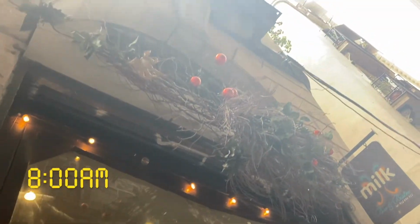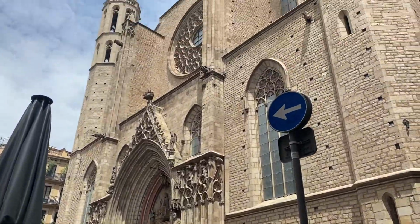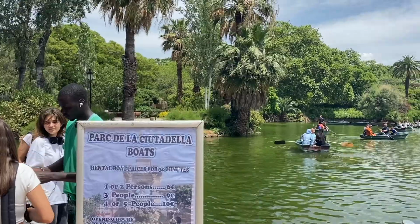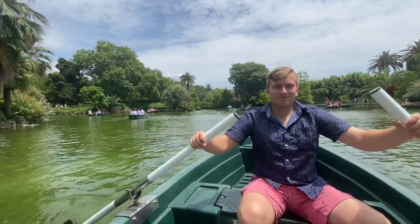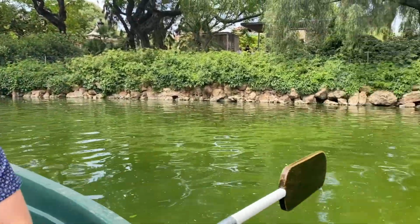We grabbed a quick brunch at Milk and Bar Bistro. At the Parc de la Ciutadella, in one of the fountains that's in the park, you can rent a boat. They are €6 for 2 people, €10 for 5 people, and you have 30 minutes on the boats, and it's just honestly such a nice experience to be sitting here.